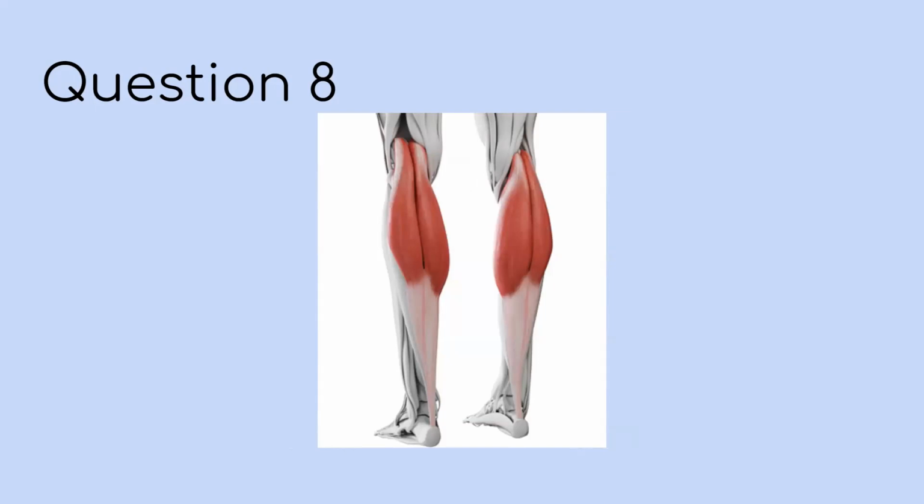Yeah, this is one of the harder ones. Memorizing the muscles of the legs is a little bit more difficult, and like the forearms.